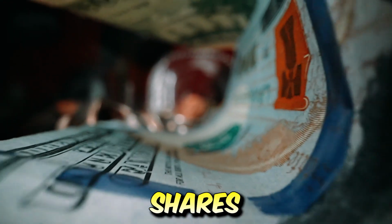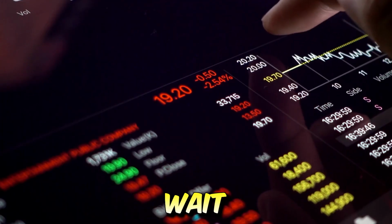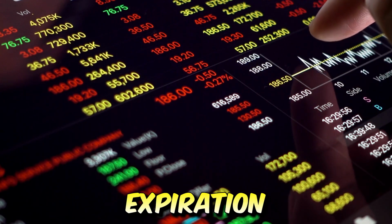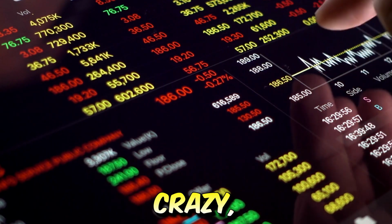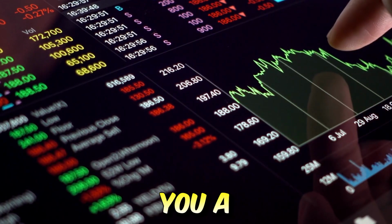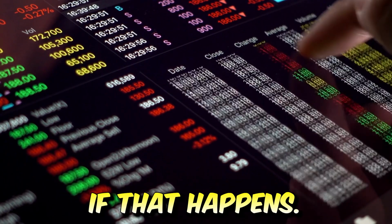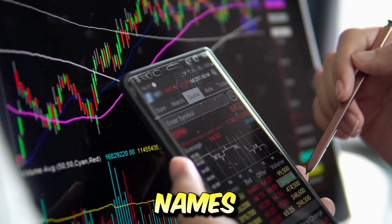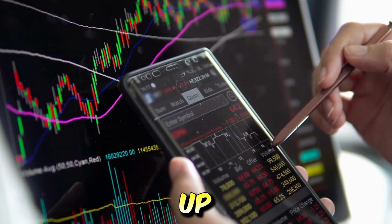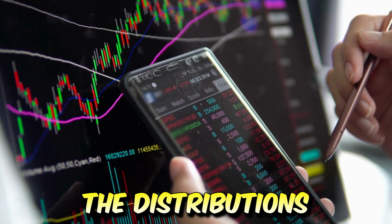Now, after they buy the shares of Tesla, Apple, Nvidia, whatever it is, and sell the covered call, you have to wait and see how the market is going to perform within the time period from then until the expiration date. If the shares move up like crazy, well past the strike price, well, because writing covered calls gives you a profit cap, if you will, the funds are likely going to perform a little bit worse if that happens. But if in theory these names trade somewhat sideways within the time that they execute the trades up until the expiration date, well then the profits will be massive and also the distributions will be too.